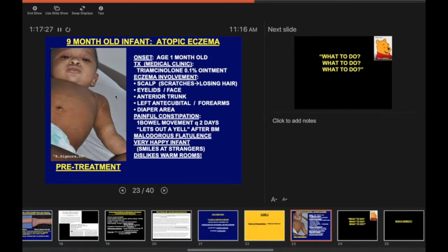What about the malodorous flatulence and GI problems? Sulfurous. Could be sulfur. He didn't say it smelled like rotten egg, but it could be sulfur. So we're thinking sulfur. What about being a happy child? Sulfur. Yeah. Not liking the heat. So when somebody says, I hate a warm room, or if their parents say so, I always think of sulfur, pulsatilla, lycopodium, but there are other ones that hate warm rooms, like Natrum muriaticum and many other remedies. Warm room aggravates, it's kind of a big rubric.